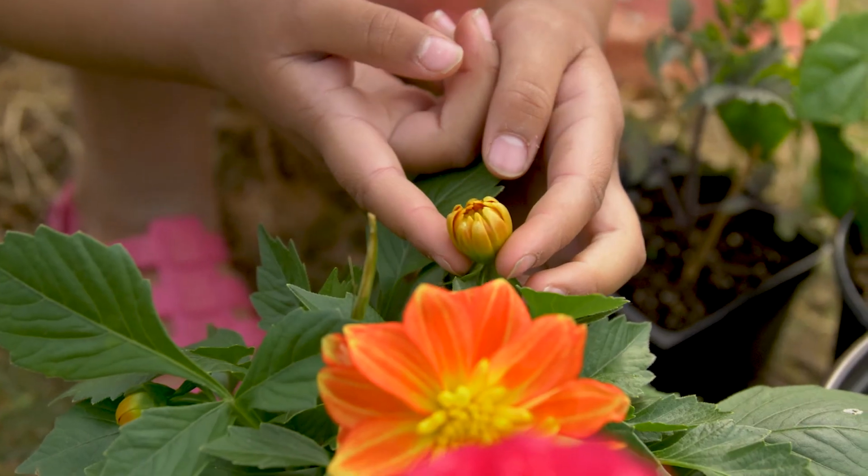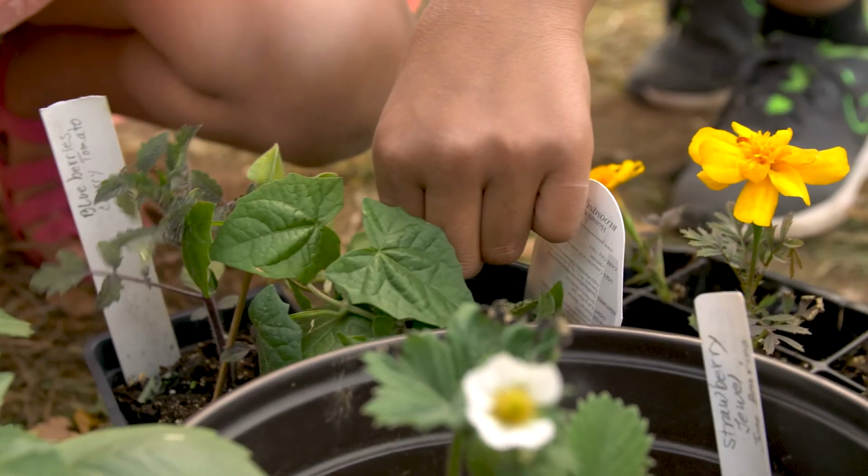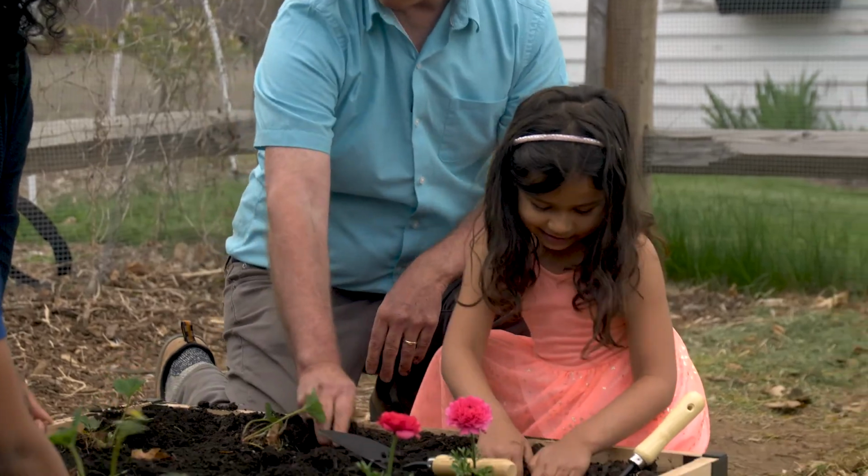Kids gardening has become very popular, especially during the pandemic, when lots of families were at home together and wanted to do activities with their kids. But kids gardening is more than just having them tag along in the garden or making them weed and water and pull things out. Kids gardening really should encourage them to love the garden and love being outdoors and being with plants and with nature. And there are some ways that you can do that with your kids.